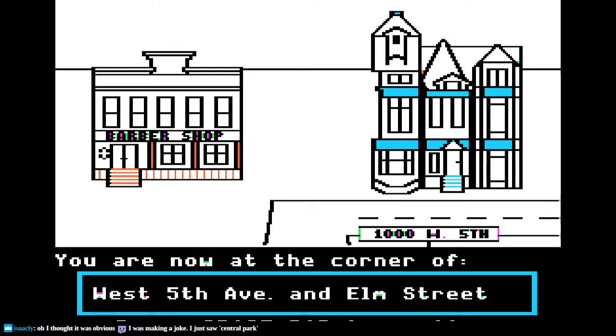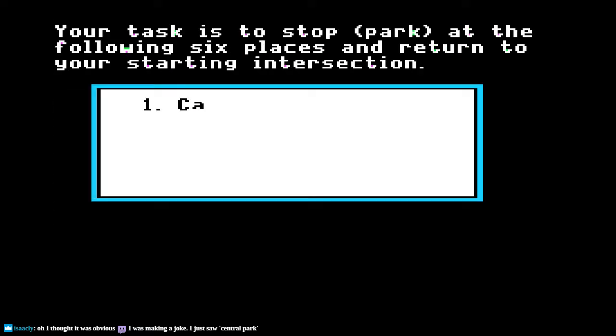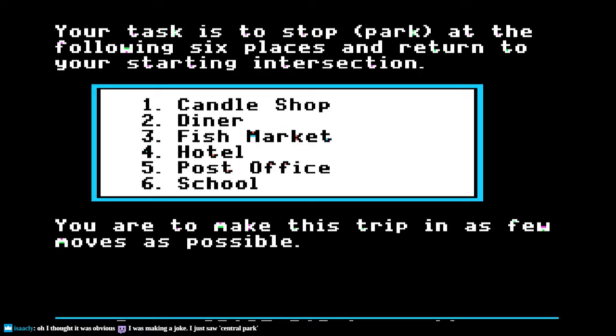Oh, wait, this is actually New York City? I mean, I saw the allusion to Central Park, but I'm like, that's too obvious. All right, so I'm at Fifth and Elm. If anybody knows New York, maybe they can help me get to all these destinations. Oh, are you kidding? You're not even going to give me the addresses. As if the traveling salesman problem with detours wasn't hard enough, it's not even going to tell me what the addresses are of all these places.